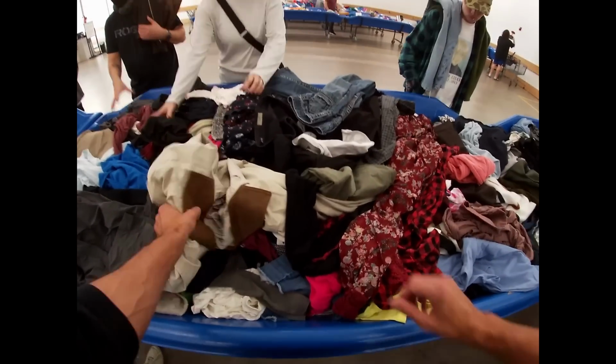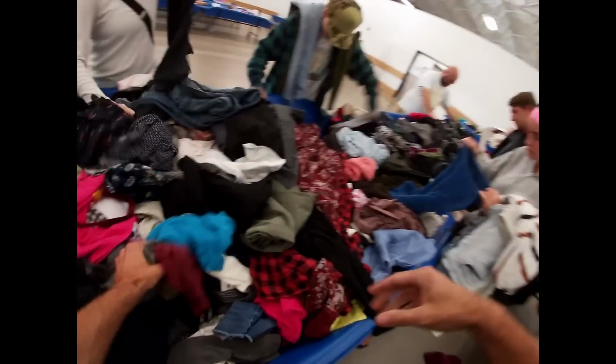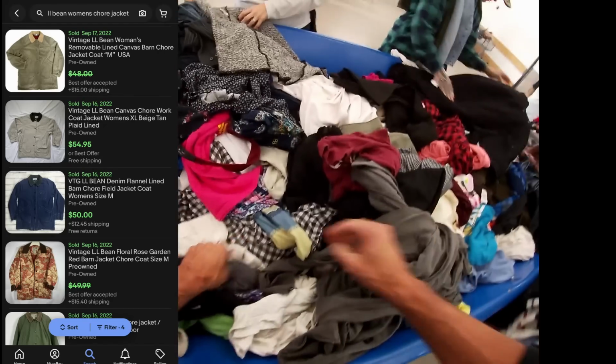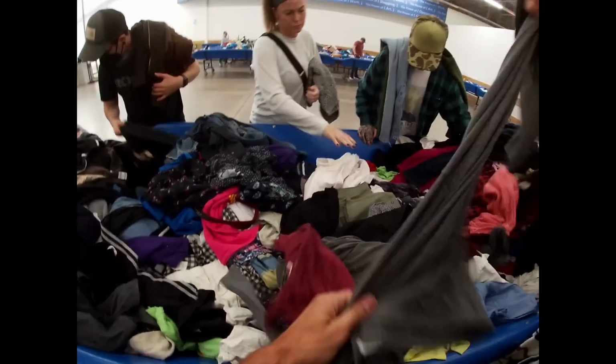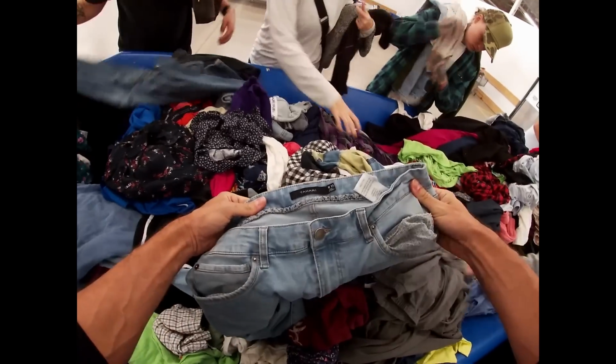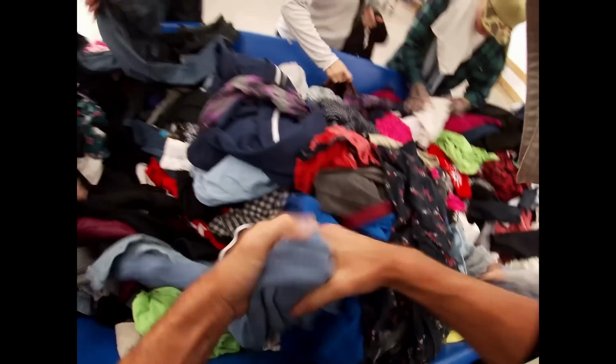Nothing in that first rotation, so they brought another rotation out, and you just saw me grab an LL Bean chore jacket. It was a women's large petite. $50 for those. This is go time to pick those up, and LL Bean as a brand is such a strong bread and butter brand. And that was a $50 coat right there, beige color.